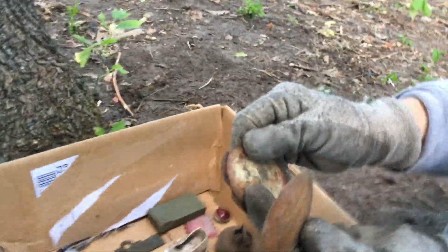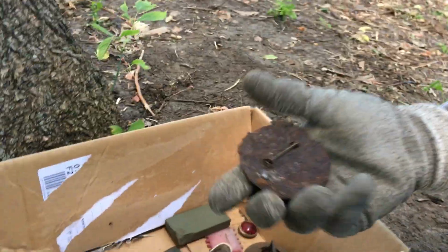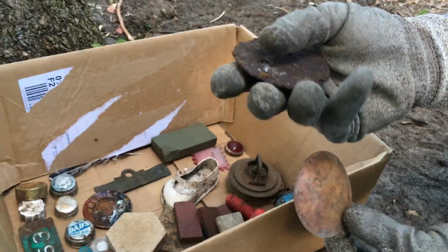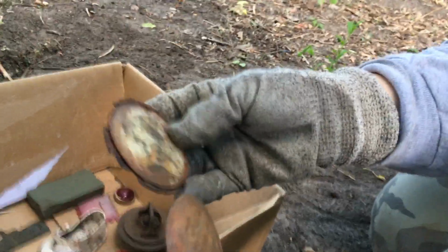And we found this intact. It was a pin for something. Like a button, or not a button, a badge or something you wore. We're not sure what that is, so we're going to look that up. Yeah, that's pretty neat.